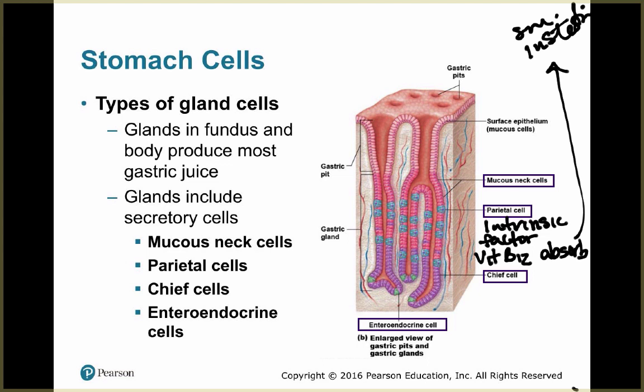So we've covered the mucous neck cells, we've covered the parietal cells. Now let's talk about the chief cells. Now the chief cells secrete two things. The first thing they secrete is pepsinogen. And so this is an inactive enzyme that basically gets activated by pepsin.